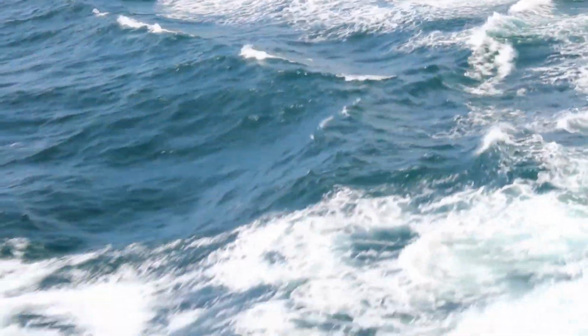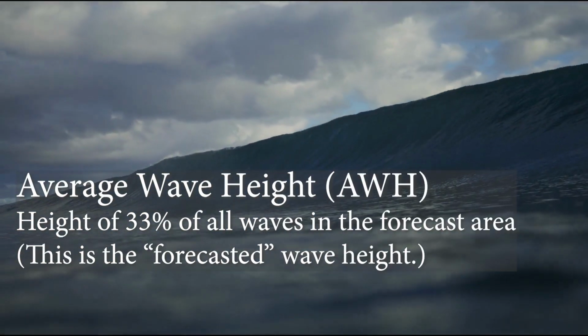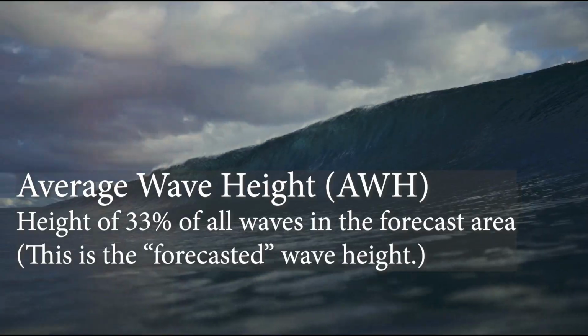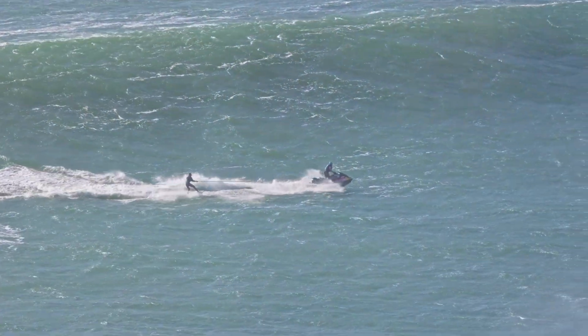One of the most fundamental pieces of information in a wave forecast is the average wave height. This figure represents the mean height of the highest 1/3 of waves observed. It focuses on the larger waves, which are more significant for marine activities. Knowing the average wave height is crucial for assessing sea conditions.